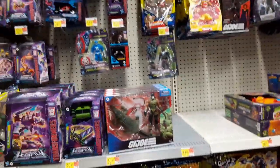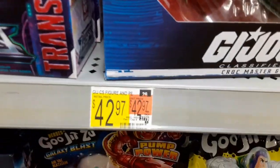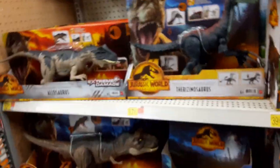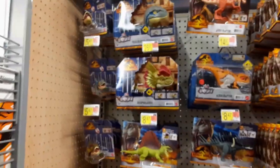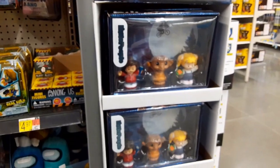I don't think. Anyway, here's a 4297 G.I. Joe figure again, and they're just sitting there. Imagine that. Jurassic Park dinosaurs. This is pretty well just a standard kind of thing now at Walmart. And here's these stupid-ass E.T. things that, as you can see, aren't moving. Oh, imagine that.